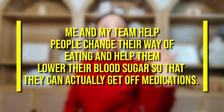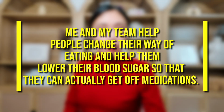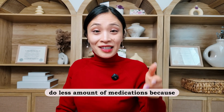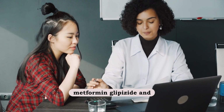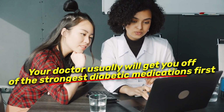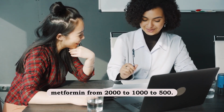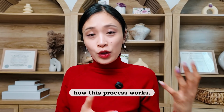Now, me and my team help people change their way of eating and help them lower their blood sugar so that they can actually get off medications. But we don't ever advise people, oh, you should do this amount of medications or do less amount of medications, because this is your doctor's job. And so, for example, someone may have metformin, glipizide, and Jardiance. Your doctor usually will get you off of the strongest diabetic medications first, things like glipizide, and then maybe Jardiance, and then maybe reduce your metformin from 2,000 to 1,000 to 500, and then eventually get you off of metformin. So that's how this process works.